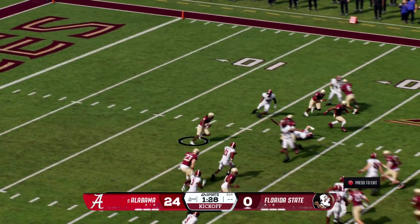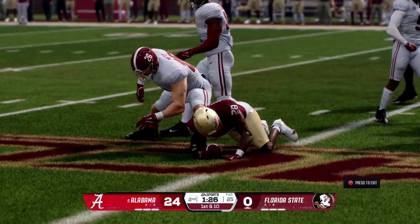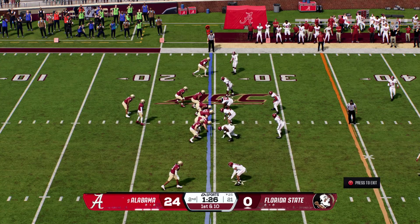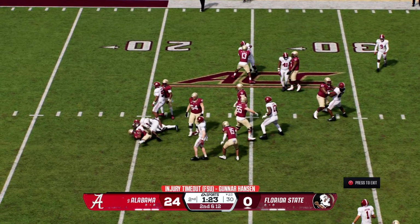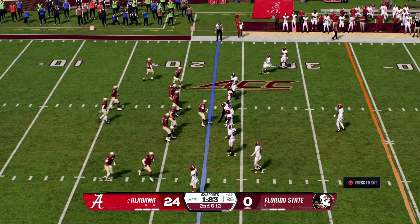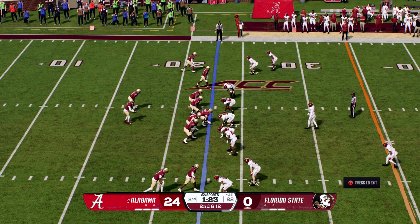Coming out with it, it's Singleton. Couldn't find a way to create that broken field as he stopped at the 25. They take over late and have enough time to put together a drive. The give to the tailback. And there was nowhere to go, just stopped in his tracks in the backfield. After getting knocked back to open this drive, it's 2nd and 12.